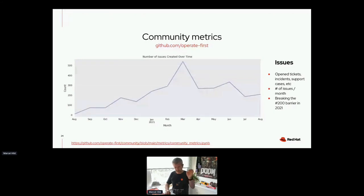In terms of issues created over time, you see that we're going to the upper right corner. That's what you want to see on every chart, right? And beginning this year, 2021, we broke the 200 issues barrier. So that's issues created per month.